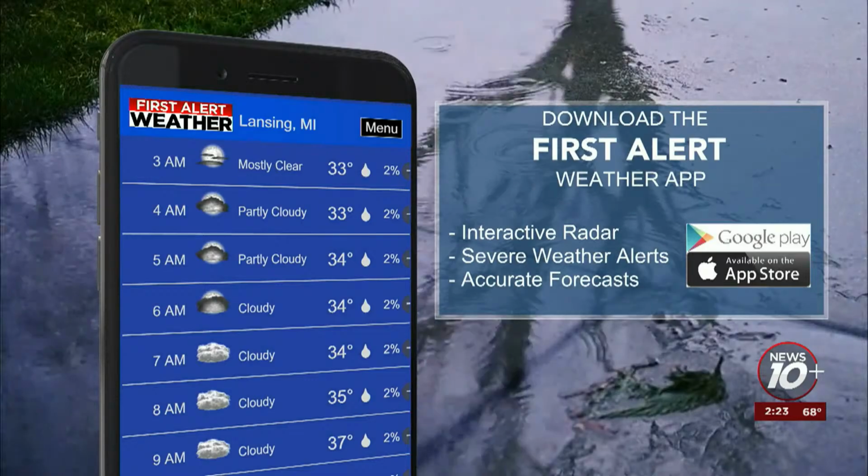Hello. Happy Monday, everybody. Oh, we still got the First Alert Weather app. Gotta download it. Very, very important. But yes, hello. How's it going? It's good. How's your week starting off? Did you have a good weekend?